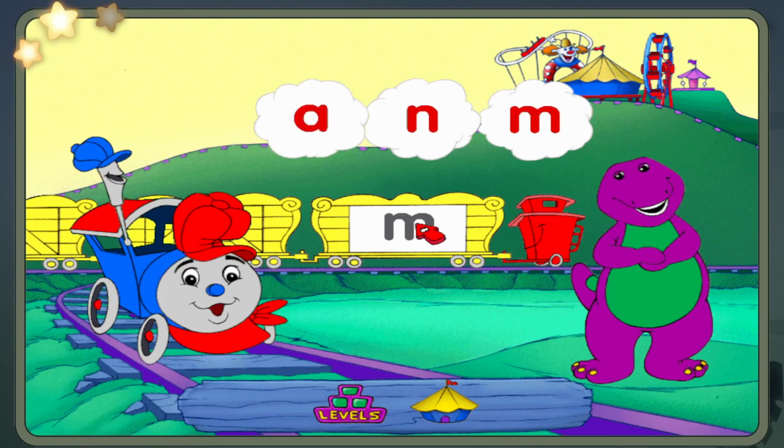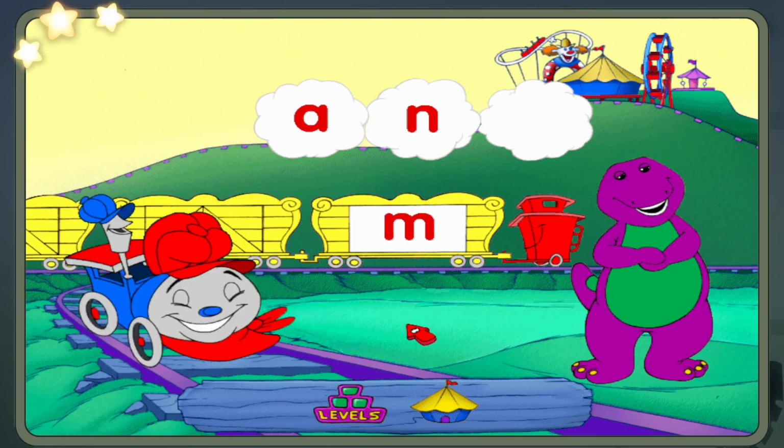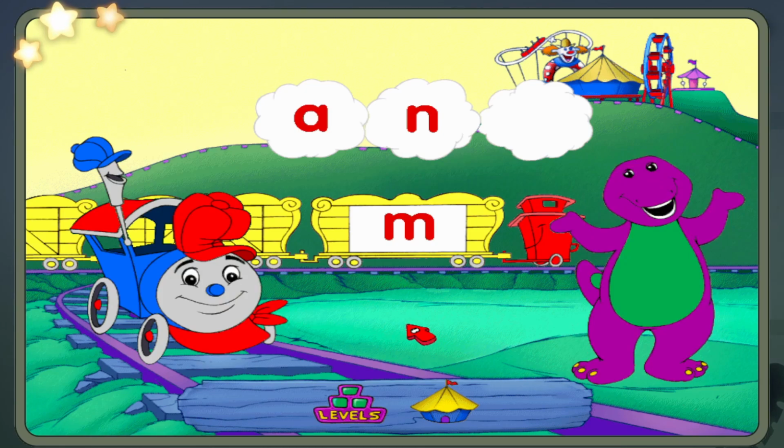Which letter matches the one in the train? M. You found the right letter. You got it on the first try.